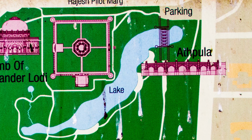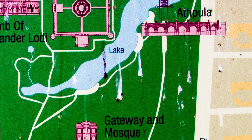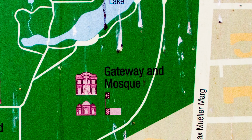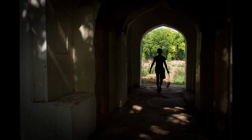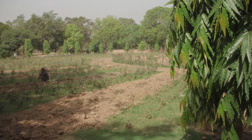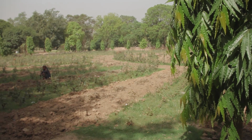After crossing the bridge, we continued to follow the footpath heading back toward gate number 1. Along the way to our right, we passed a small mosque and gateway. Though these are small, damaged structures that don't necessarily catch the eye, they're worth checking out for their surrounding grounds. At the back of the gate, there are stairs that lead up to the first floor, and from there you can look out over a beautiful rose garden.